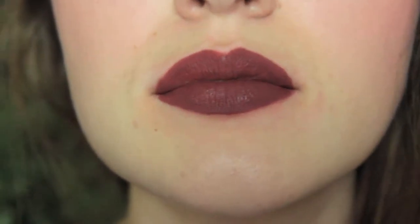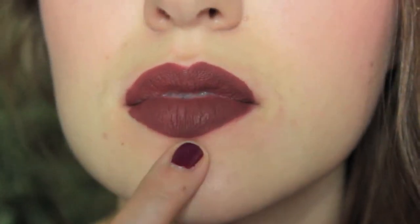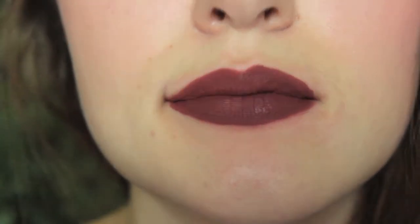It does appear a little bit more brown on my skin tone and on my lips than it does in the tube, but I really like this color as well. The next one is Tool, and this one is so pretty. I like to think of it as a milk chocolate mauve because it's not quite dark chocolate, it's definitely not quite that dark, but there is a lot of brown in this, but it is more of a mauve color. It's really hard to describe, but it's definitely like chocolate mauve, which I think is really, really pretty.